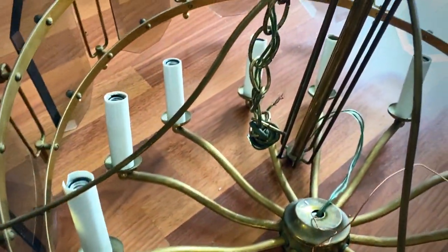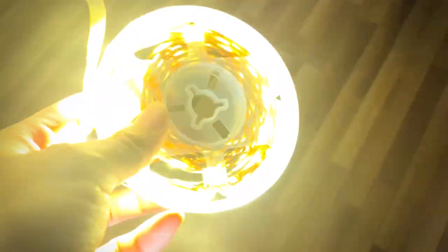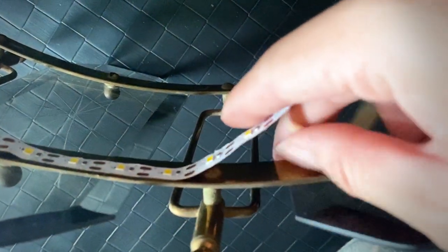I was also fortunate to find this chandelier that somebody was getting rid of, and I didn't really like the candle holder design in the middle, so I actually removed that after spraying the whole thing down. I decided to buy my own LED strip that I lined the inside of the brass with that was battery operated since there was no outlet in the ceiling.